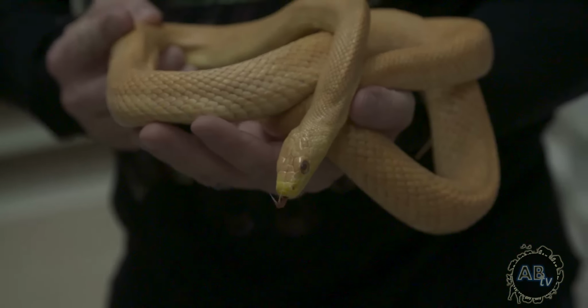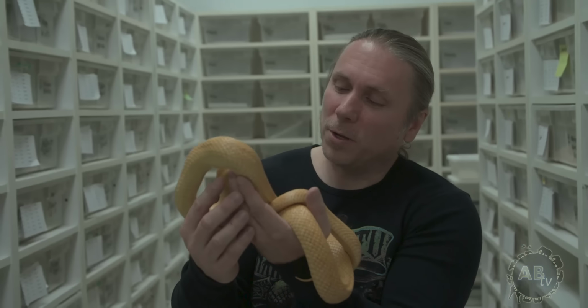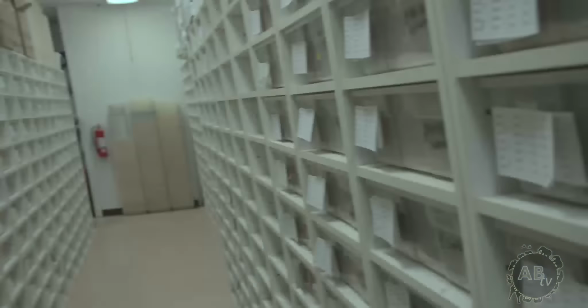And I've always loved these guys. I think that they're really cool. Lori hasn't been a fan so much of the greenish rat snakes because they're sometimes a little bit mean and sometimes a little dirty. But I personally really love the greenish rat snakes, and the albinos just make them even that much more beautiful. What a cool snake.